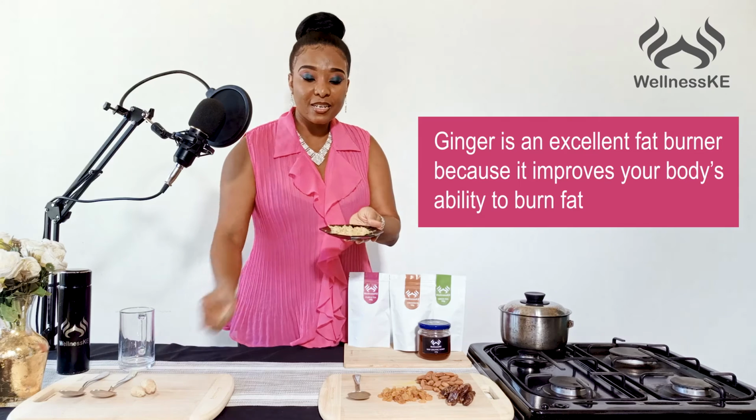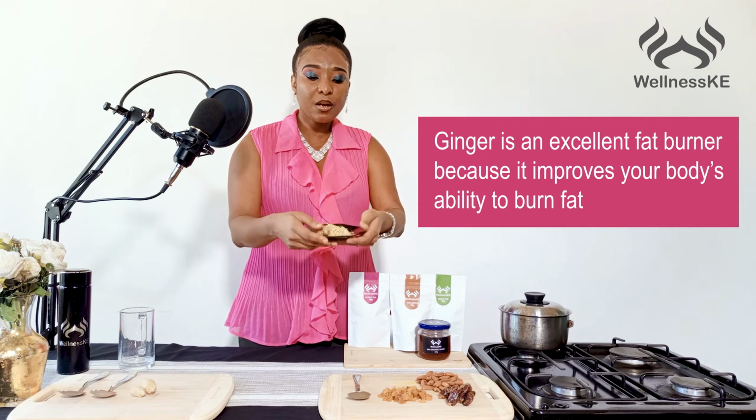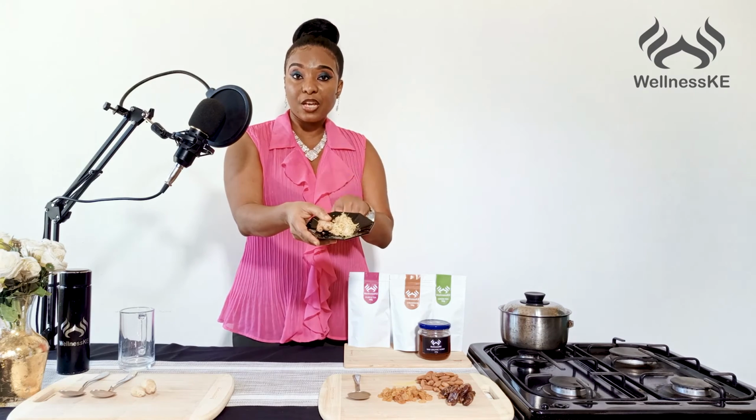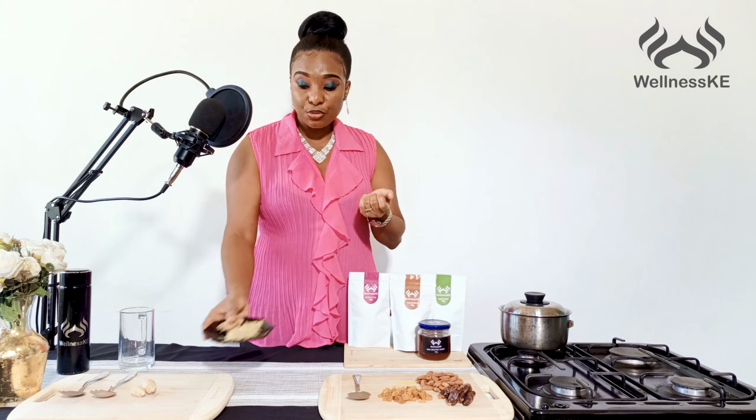Something else we're going to add is some ginger. You might need about a thumb size of ginger, and I've already grated the ginger right here, if you can see. This ginger is important to this recipe because, number one, it will help you in controlling your appetite. And number two, ginger also helps in burning of fat. There's something known as thermogenesis, which means how much a food burns, and how you can burn the calories off of a certain food. So ginger actually improves the rate at which you get to burn fat, and that is very important for this recipe.